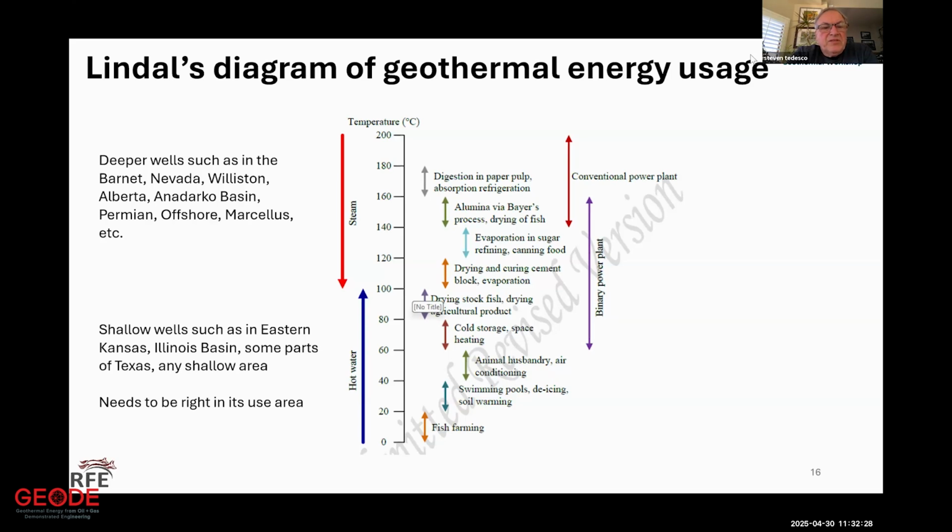As I put on the left side, the shallow wells in eastern Kansas, Illinois, and some parts of Texas, or any shallow area, fall in the lower range. And then the deeper wells and deeper plays, and I just put some of them, there's a lot more, fall in the higher range, so 10,000, 15,000, 20,000 feet.